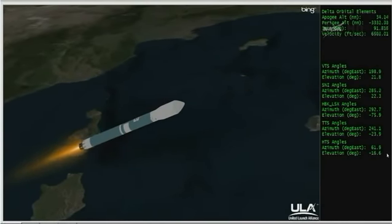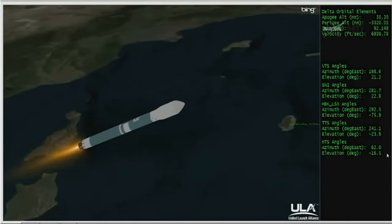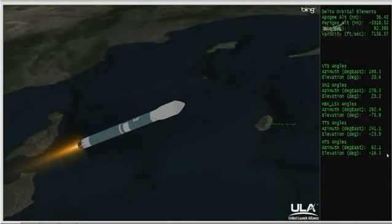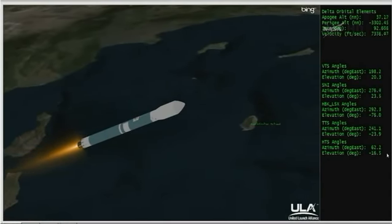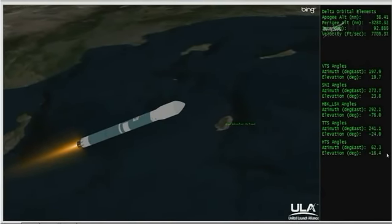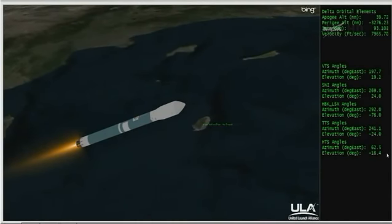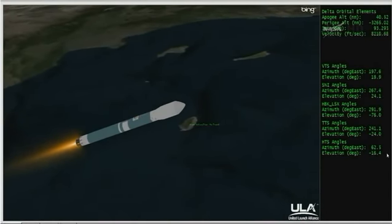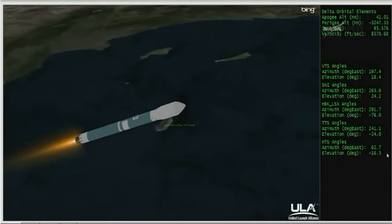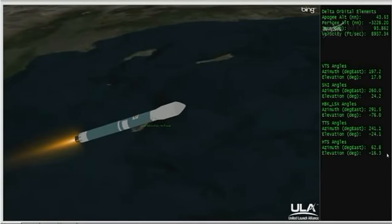Looking at our mission events, they have occurred very close to their anticipated times. About 1 minute and 10 seconds remaining in the first stage flight. Three minutes, 20 seconds in. Altitude now 35 nautical miles. Downrange distance 54.7 nautical miles. Velocity 5,077 miles per hour.